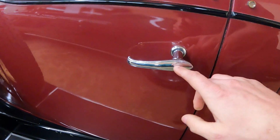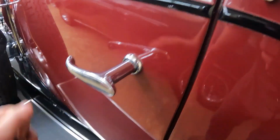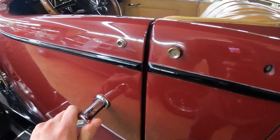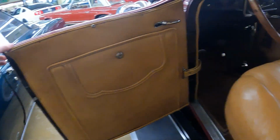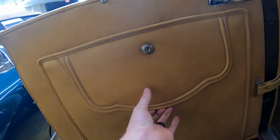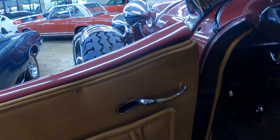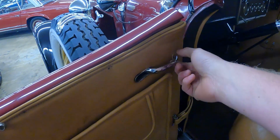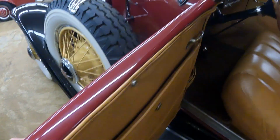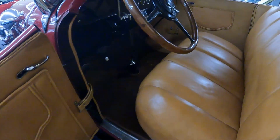Before getting inside, just check out how this door handle is designed. It looks absolutely brilliant. It almost looks like a Packard door handle. So here's the door panel. Look, you got locking storage compartments. This is the door handle to get out, and it operates like this. And just notice when you turn this door handle, it moves that door handle as well.